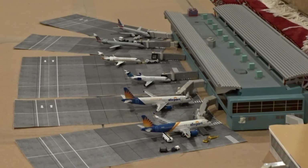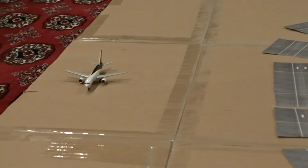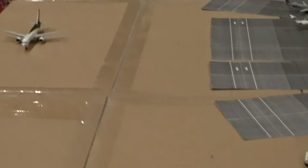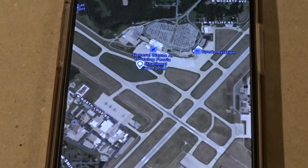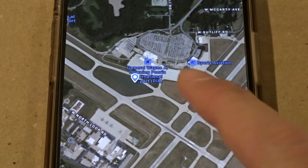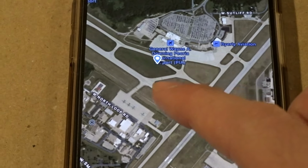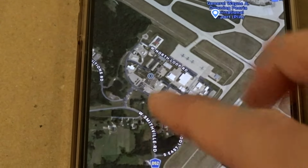So we've talked about the passenger service operations in Peoria. We've also briefly touched on the cargo operations. But what I haven't really mentioned is that this airport is actually home to an Illinois Air National Guard base. The station is right across the field from the passenger terminal, as you can see here. There's the terminal, and then right across the runway there is the Air National Guard base.